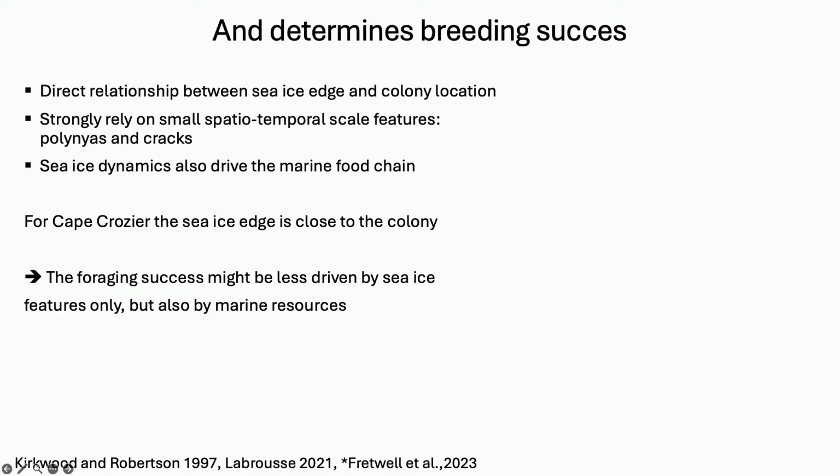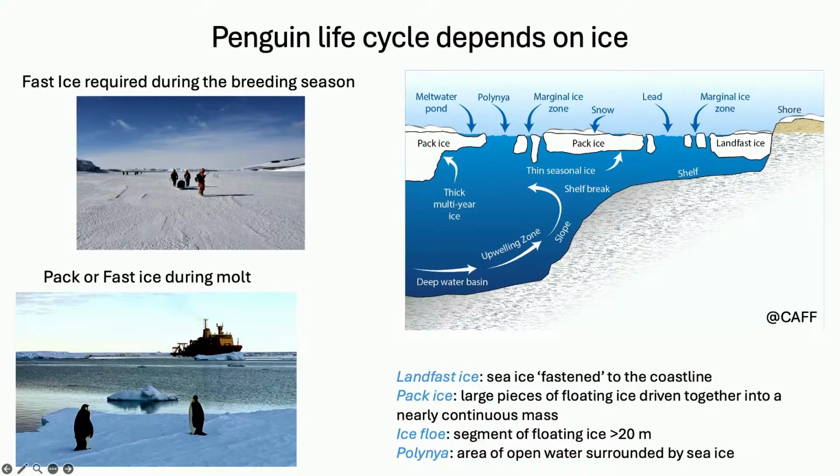They also strongly rely on small spatiotemporal scale features. They will use polynyas or sea ice cracks to be able to jump into the sea before reaching the sea ice edge. Sorry, I did not define the sea ice edge, but that will be here. It's defined as the location where the sea ice concentration is lower than 15 to 25% of the whole sea coverage.